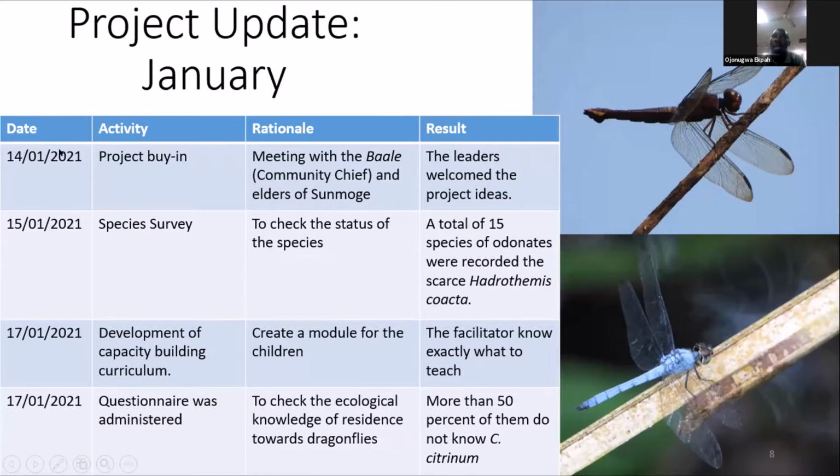These dates indicate the period when each activity was carried out. On January 14th, there was what we call project buy-in. Here we met with the community head, we call him Bale. We discussed the conservation plan and what we have in mind to protect the endangered Ceriagrion citrinum. We were able to convince the community head that these species are very important to them, for example, that they feed on mosquitoes and reduce the mosquito population in their locality.